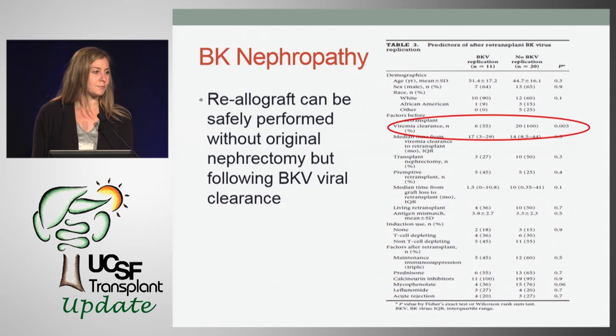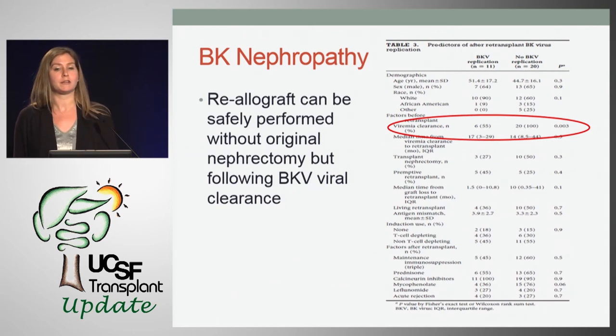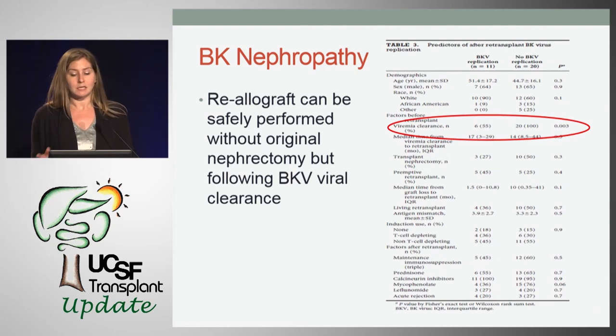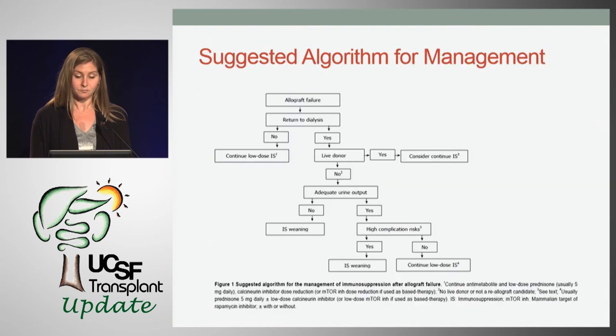One question that sometimes comes up is, what is the role of transplant nephrectomy if somebody loses their graft from BK? And there was a study that was done, also published in Transplantation, that transplant nephrectomy did not affect the recurrence of BK in a second transplant, but viremia clearance did. So our protocol is now that the BK must be cleared from the blood before going forward with another transplant.